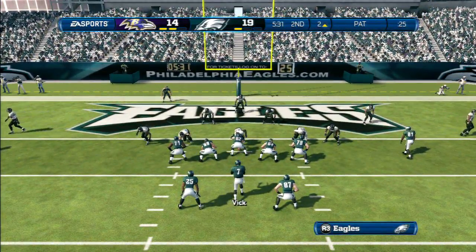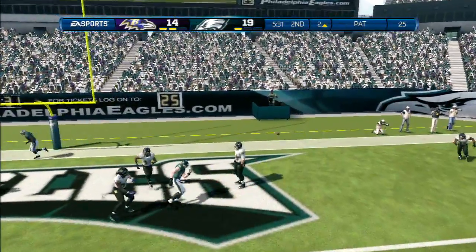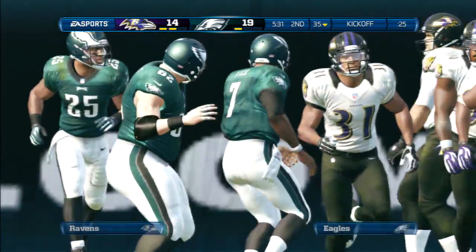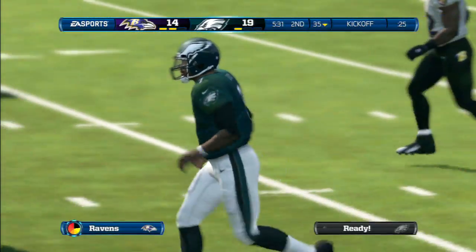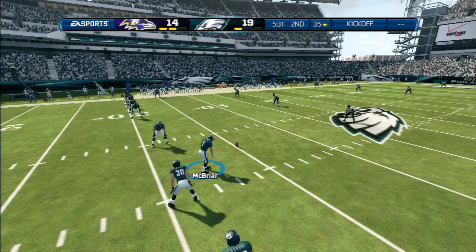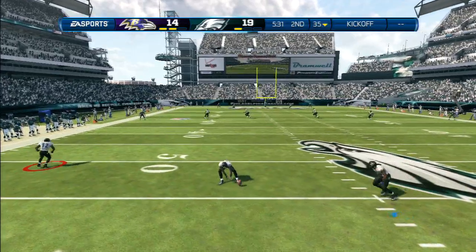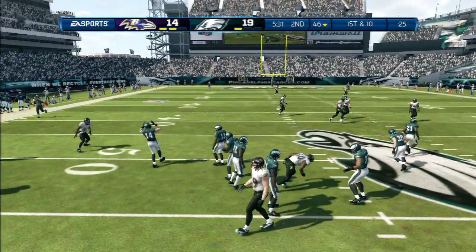They'll get set, looking to convert on this two-point try. Looking across the middle, that hurts. The two-point try is denied. They're lining up for the onside kick. They want to get the ball back. And it looks like the kicking team recovered the onside kick.